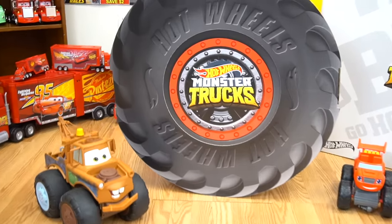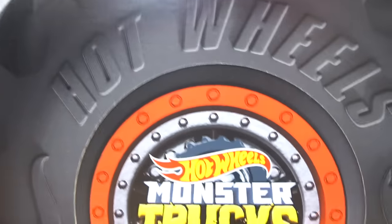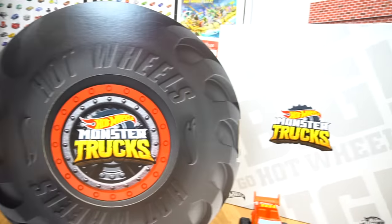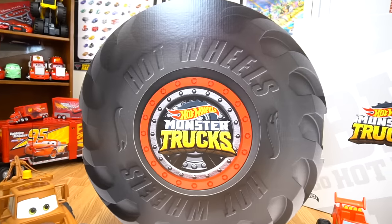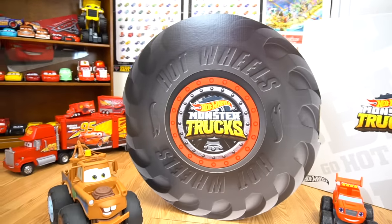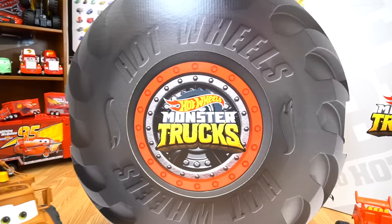That's right, Mater and Blaze. We're going to check out these brand new Hot Wheels monster trucks right now. But thanks a lot to Hot Wheels for sending these out to us. These are going to be pretty awesome. But look at this big, huge tire. This thing's awesome. This package, giant tire.